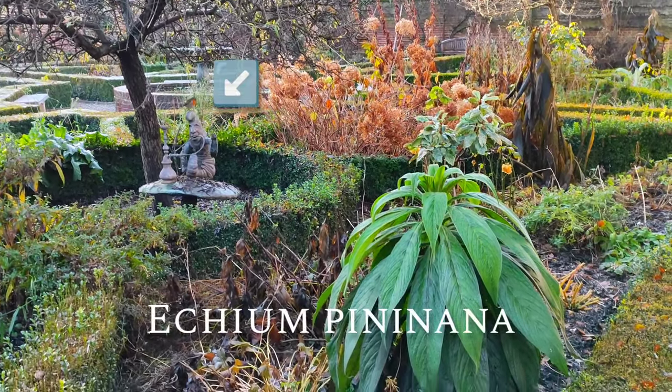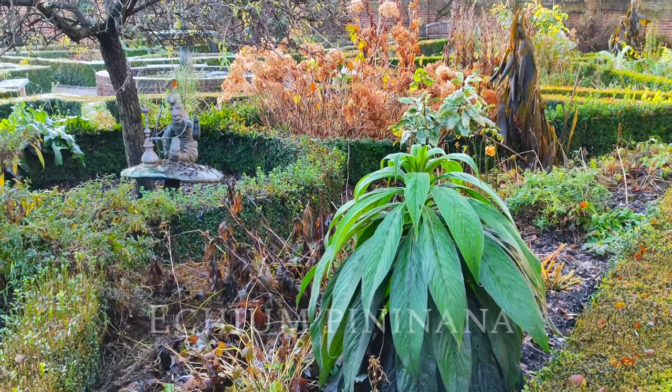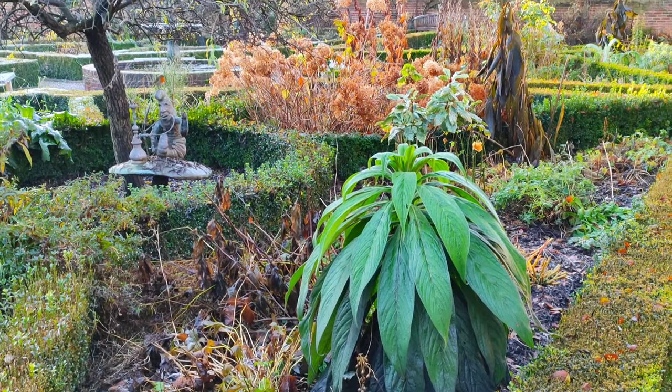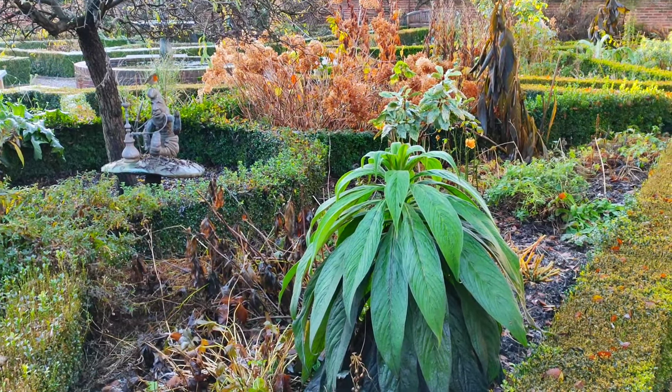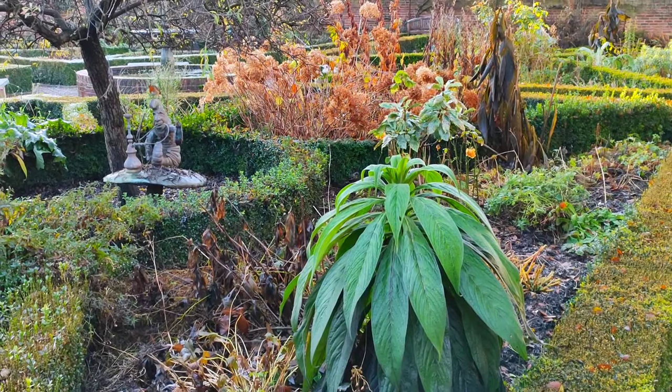So I'm going to see how this survives, and if it gets too cold, I might wrap it up. It's a lot of work, and obviously you've got to be here all the time to make sure you can get these through the winter. I have some babies in the greenhouse which I'm hoping will survive, and I can put those out in the summer.